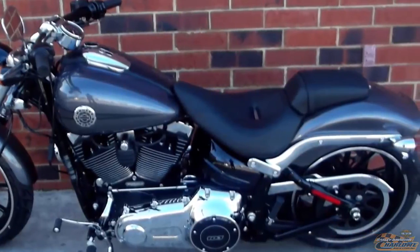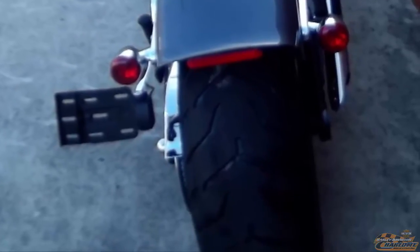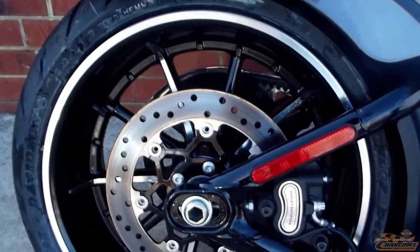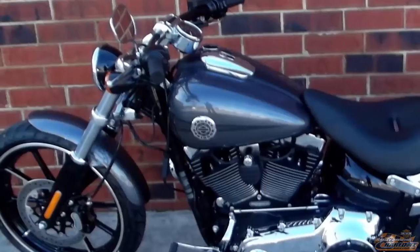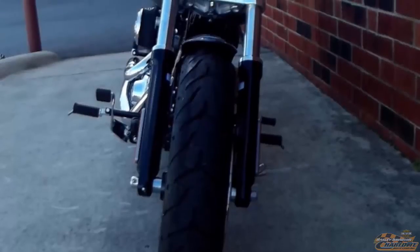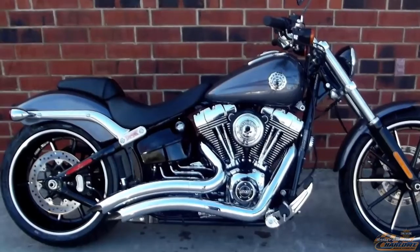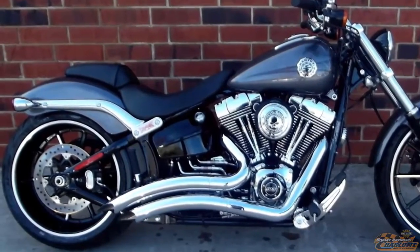of Charlotte. Massive 240mm rear tire. It's the widest tire ever put on a Harley-Davidson production motorcycle. 35-degree rake with 5.7-inch trail for that dragster chopper look and feel. Laden seat height of 24.7 inches.